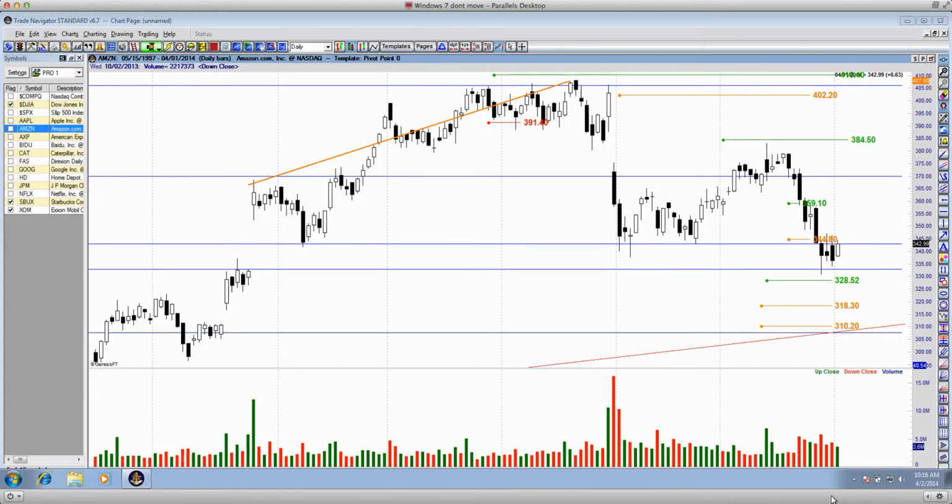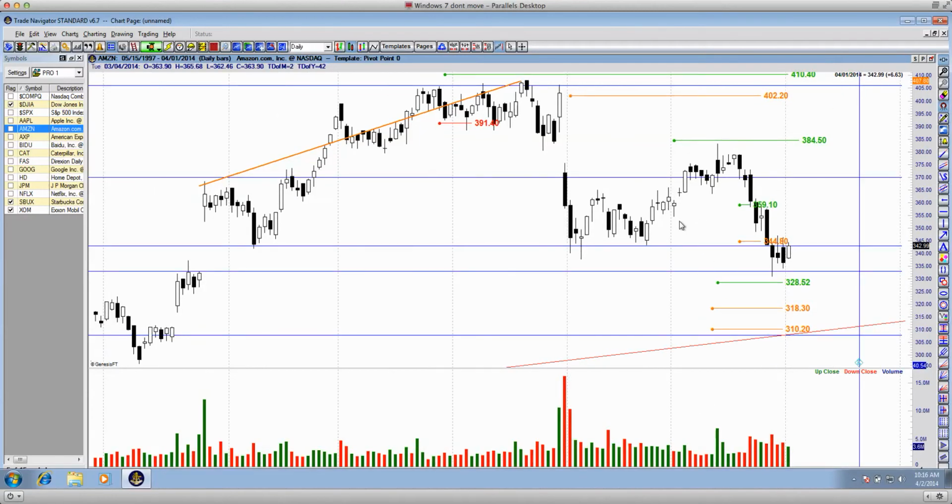Now this is annoying me at the moment. I've got my Windows screen showing, which is not giving me the dates down the bottom, which is a little bit frustrating, but never mind, I will fix it up in a later video. Let's continue anyway. So we've got this bearish trigger set at 328.